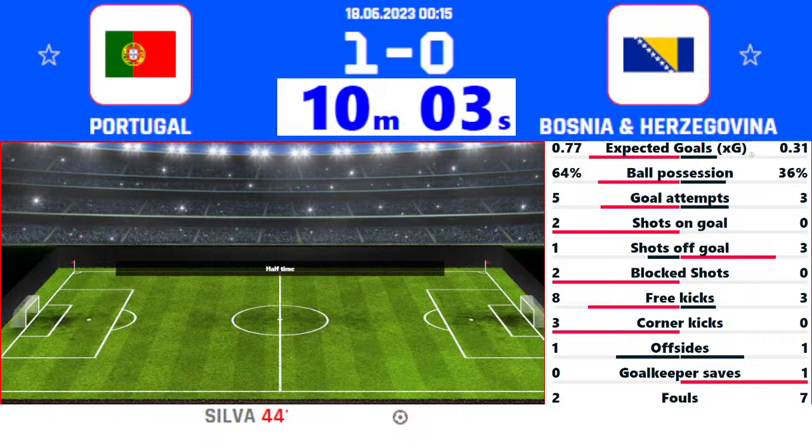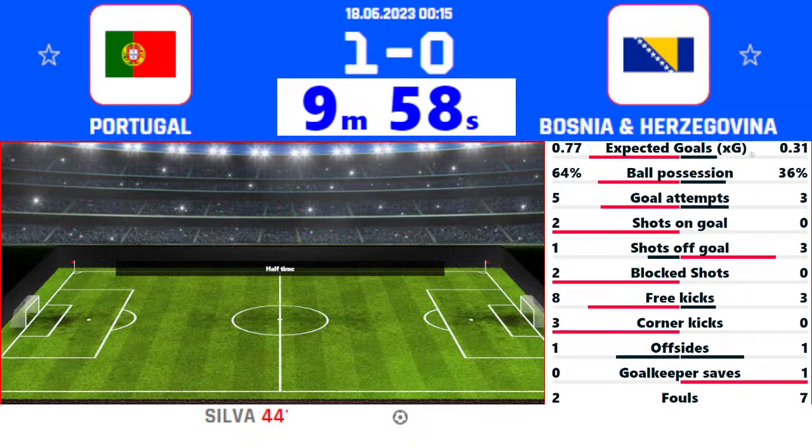If I talk about the head-to-head contest between these two teams, or we can talk about the last 5 matches for both teams, first we will start with Portugal. They have won 3 games and lost 2 games. One loss was against Morocco, 1-0, and one against South Korea, 2-1. And they have won against Luxembourg, Liechtenstein, and then Switzerland.